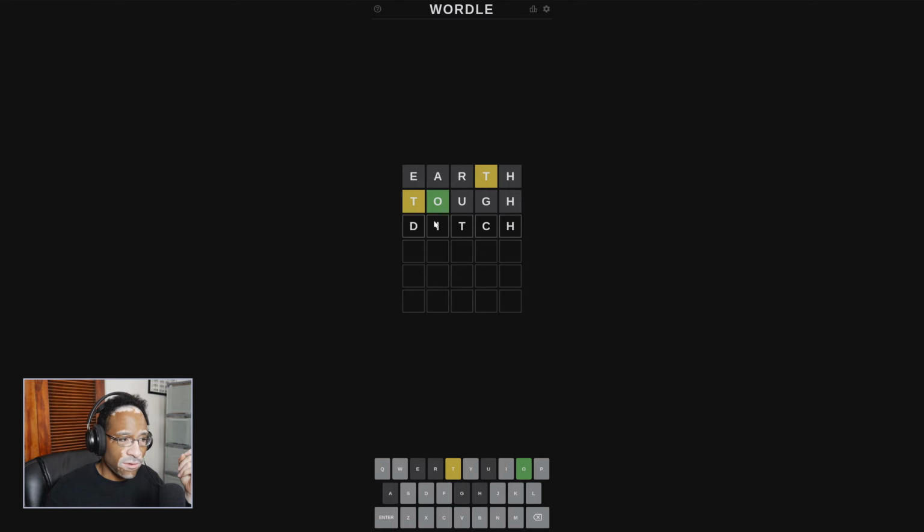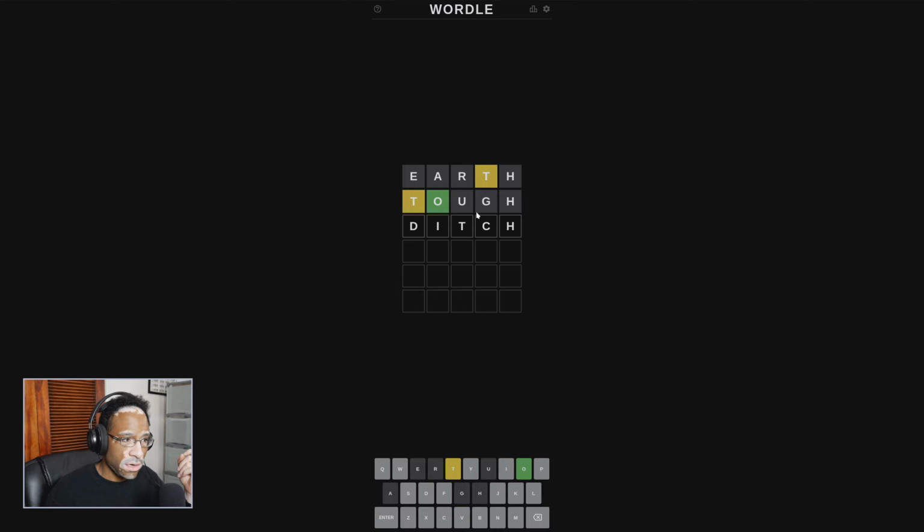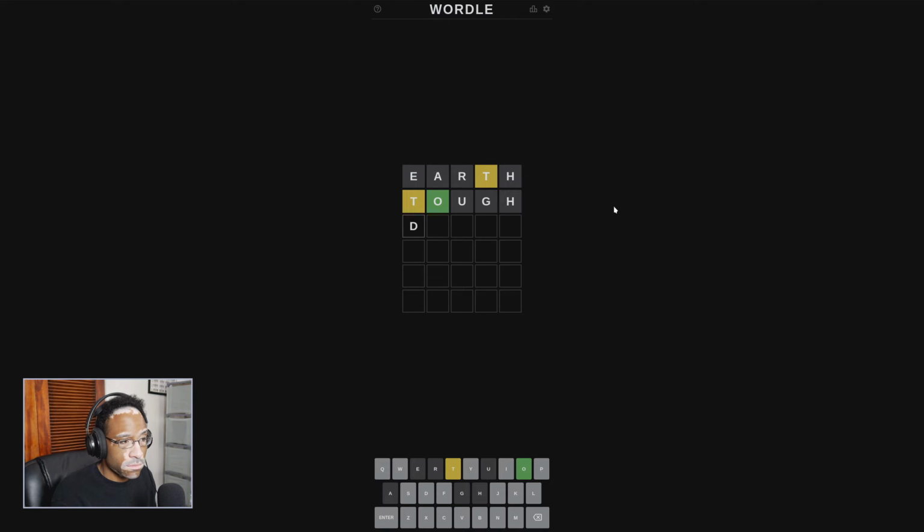Either if I and T are yellow, that means that basically T would have to be here, and I would have to be either here or here, which might be good to know. I guess the I could also be here. It could be itchy. That might be better, because then we could get Y in there. C. See if T is here. See if I is in the word at all.